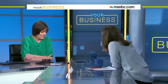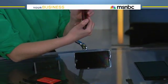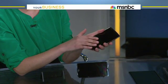Absolutely. Also. Okay, now what do we have here? So this is a new phone from LG. It's called the G Flex 2, and it is a curved screen phone. And you might wonder why the heck you need a curved screen phone, but actually it adds a lot of flexibility and durability to the device.